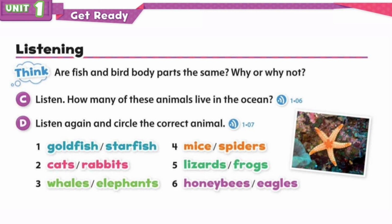D. Listen again and circle the correct animal. Welcome to Amazing Animals. People have body parts, and animals do too. Today, I'm talking about animal body parts that are different from ours.